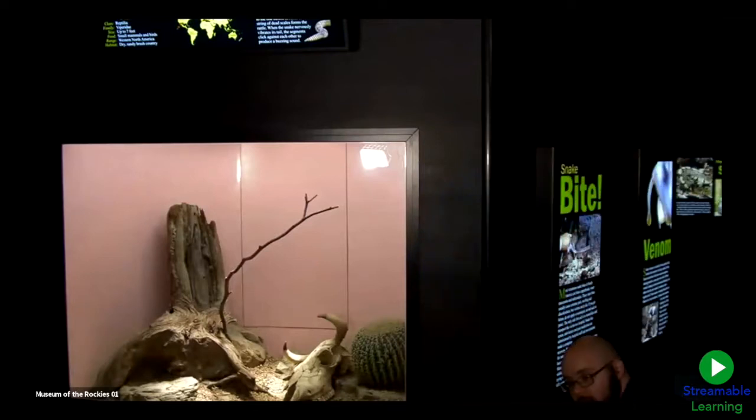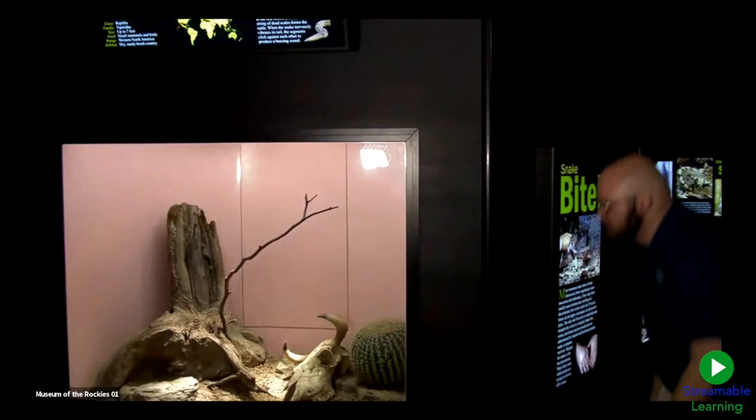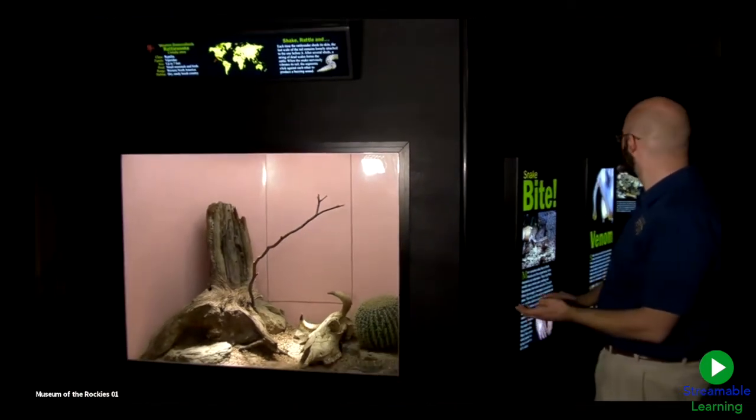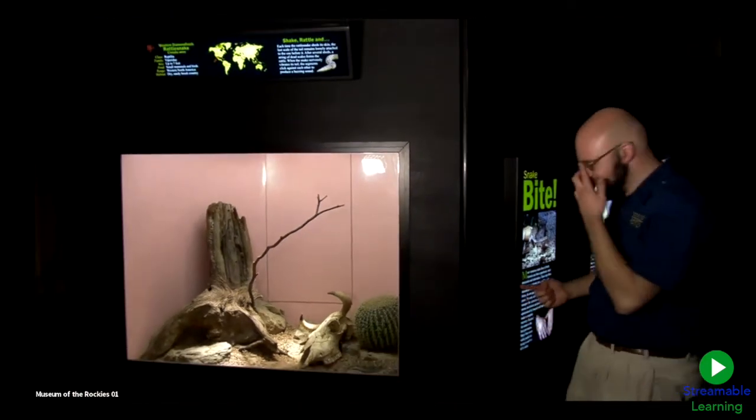All right, so move on, put him back. Jordy, while you're putting him away, yes. How many snakes do we have in the Museum of the Rockies right now? Great question. One, two, three, four, five. Six species of snakes, yes.